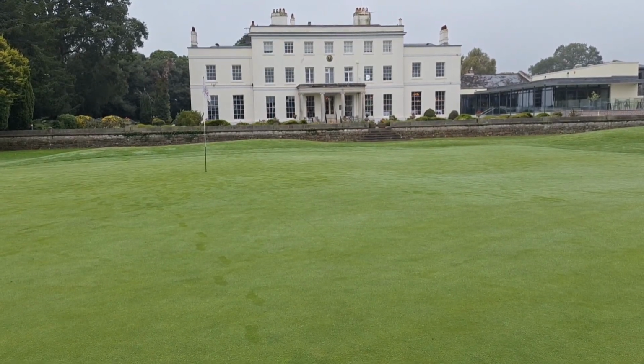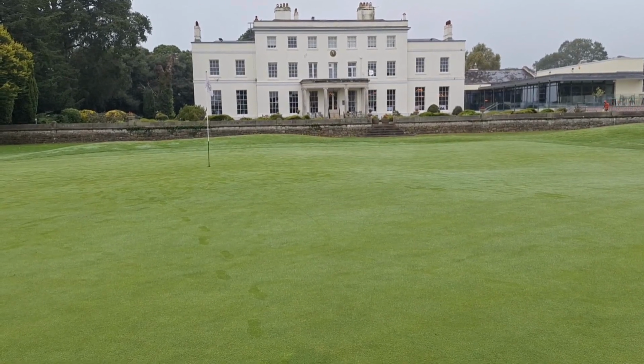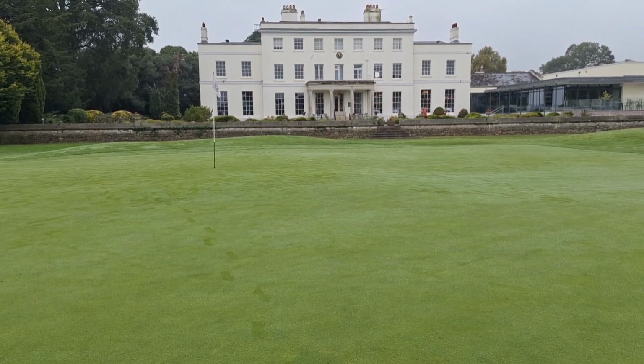Outstanding hole for me was the 10th, the par 3 with the water. It's an absolute cracker. But the one before that, the 9th, unfortunately out of commission for drainage work. That's a beauty as well. But excellent course to get round.